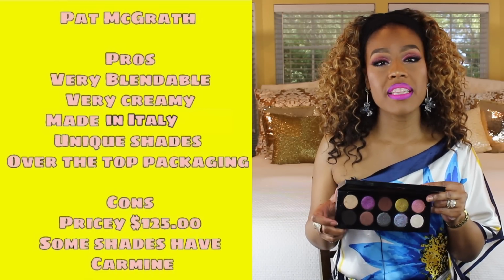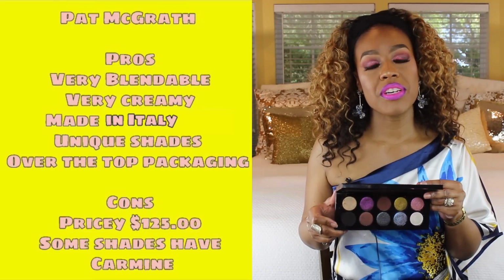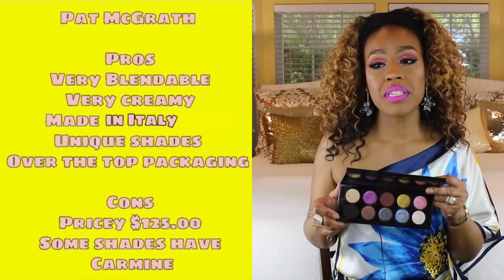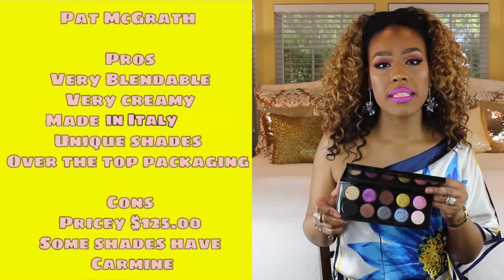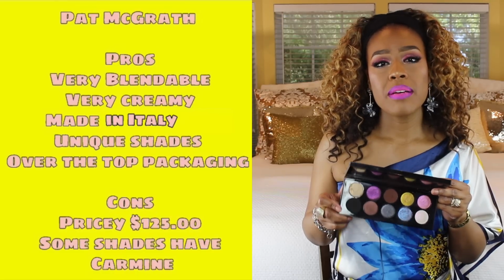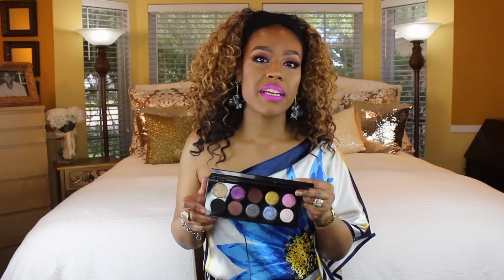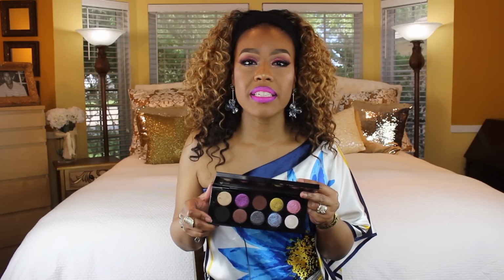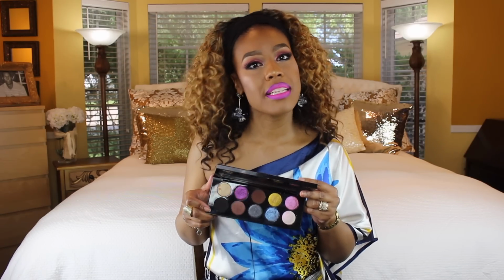For the most part, I think that this would be a companion palette, mainly because most of the shades in here are toppers, and really there's only two mattes, but everything else is either a shimmer or a topper. But trust and believe, this particular palette can take a normal, everyday eye look into, like I said, something magical.